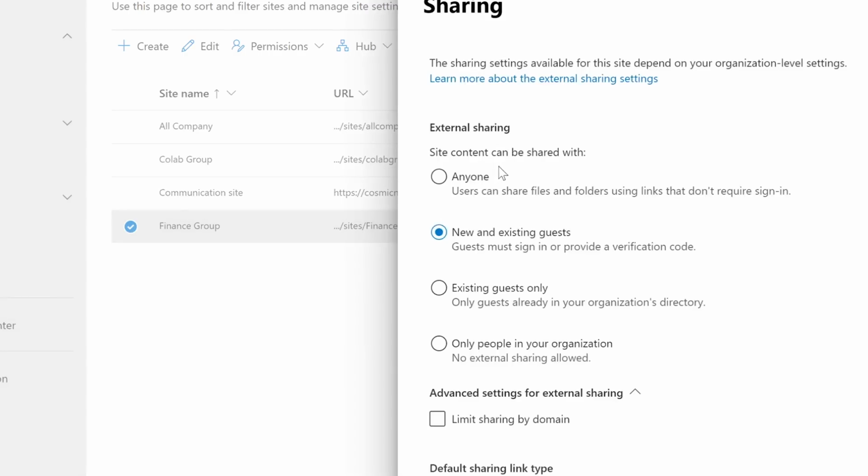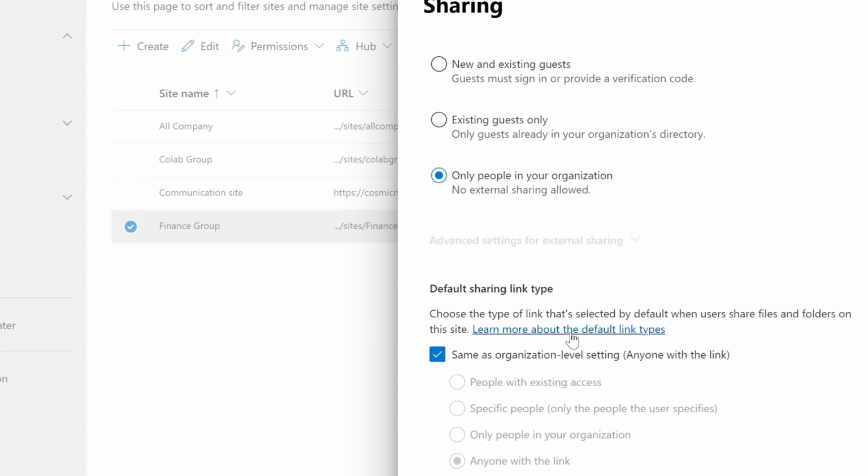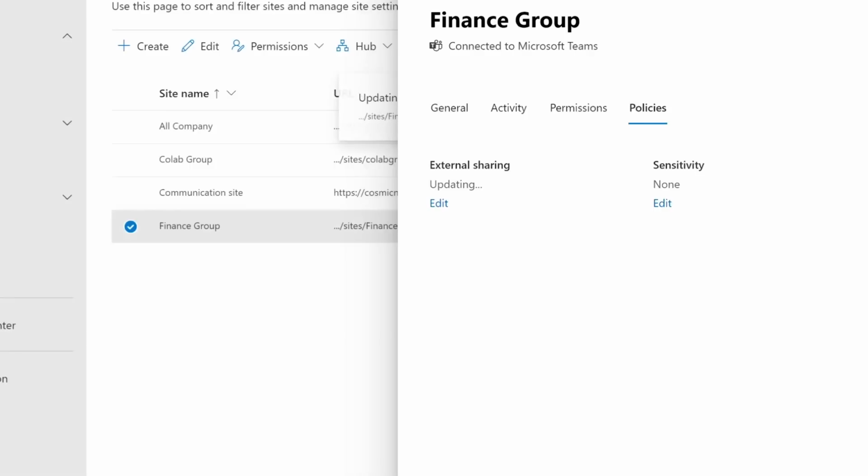So you can go in and say new people and existing guests can go in and see what's going on in this website. You don't necessarily want anyone to have access to this, for security purposes, or you can really restrict it so it's only people in your organization, no external sharing allowed, which is what we're going to do here, and say save.